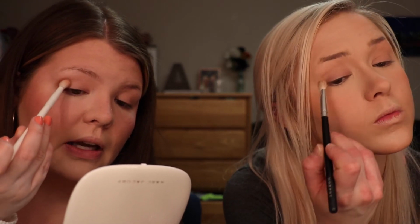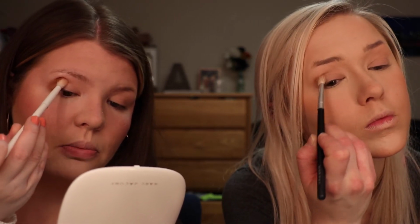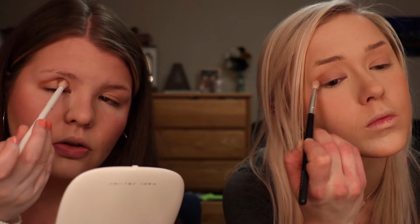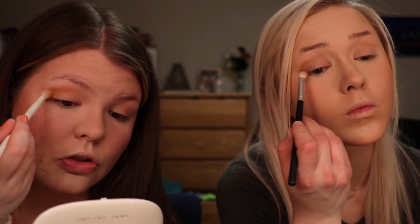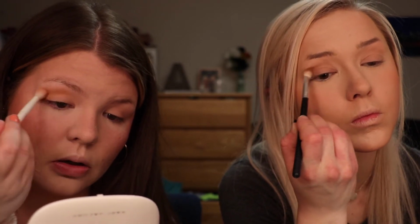And what I do is I start on the outer corner right here. And I'm tapping, tap, tap, tap, tap, all the way into the crease, into the corner of the eye. And we're creating that initial line that's very, very harsh. We're going to blend it out. So again, take just a tad bit more shadow, and we're going to start doing those circular motions and blend it out.